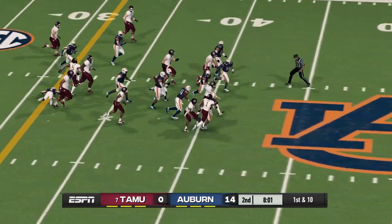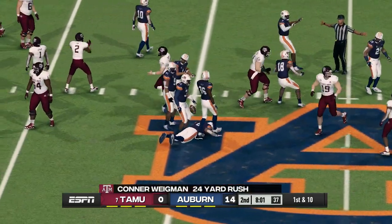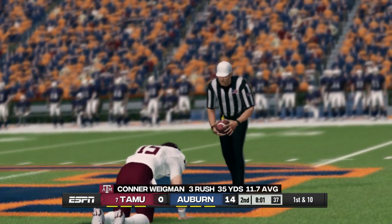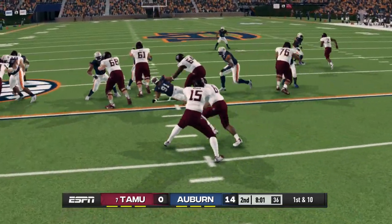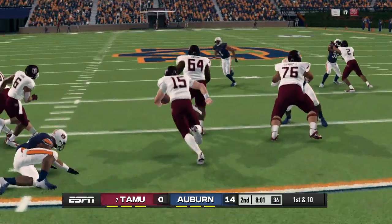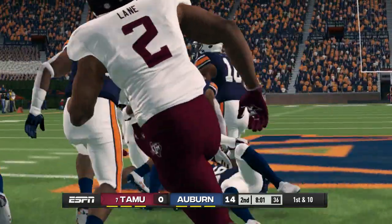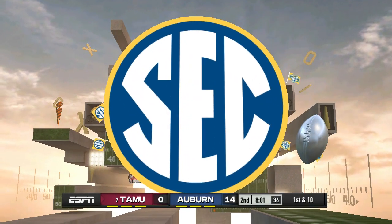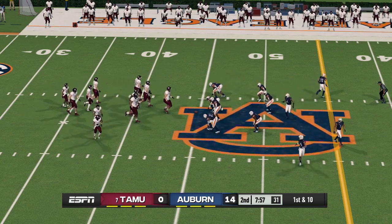He's out to the 30. He's to the 40. Tackle made at the 45. You talk about a dual threat guy. This guy can hurt you in the air or on the ground. That makes it first and 10. It's first and 10. Ball on their own 45.